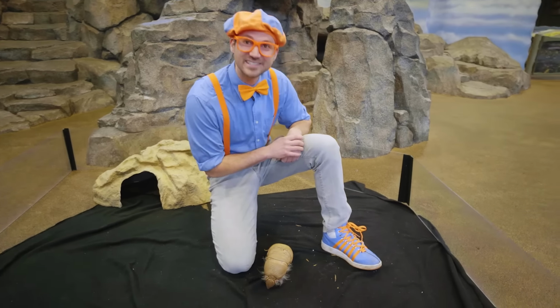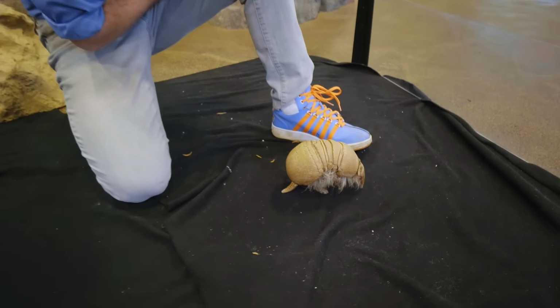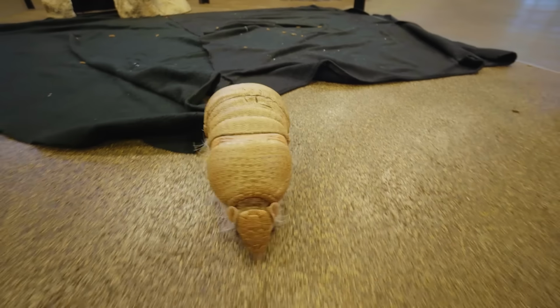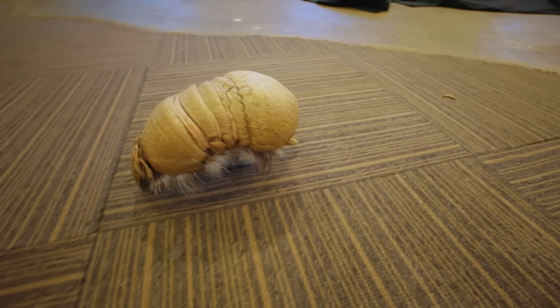Hey, do you see how he's just sniffing around? Oh, he is so cute. And his fingernails are so long, or toenails. And he has some cute little hairs coming out the bottom. Whoa, look at him go.